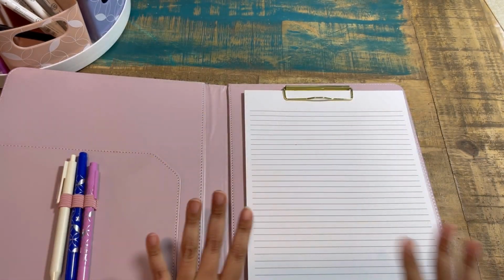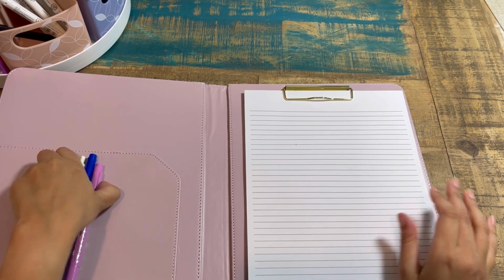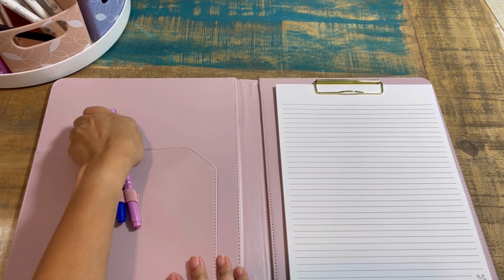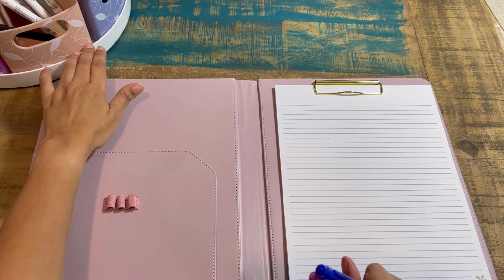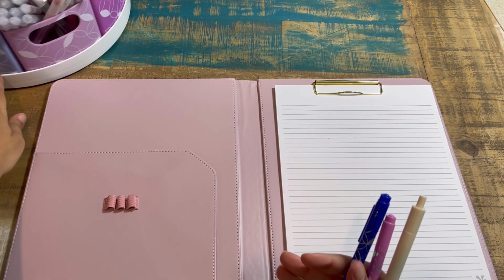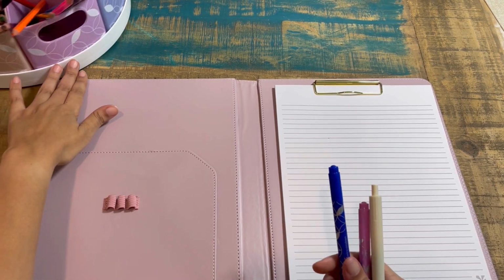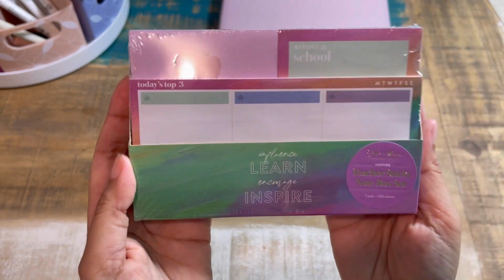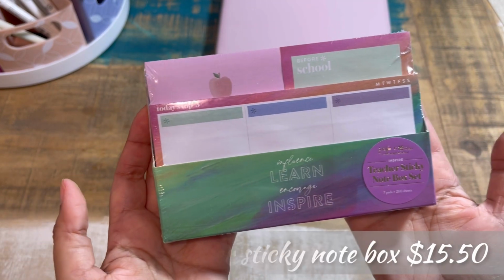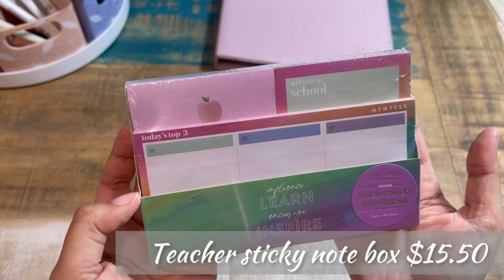So this to me is a lovely gift. Planner gifts are very, very personal to me, so those are a little harder to pinpoint unless you know a teacher very well. So if you're looking for a teacher gift, I think this is a wonderful idea. This teacher sticky note set, note box set is 7 pads, 260 sheets.